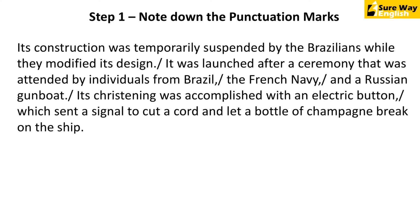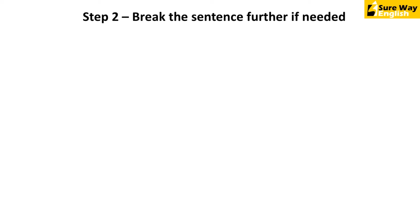It makes it clear that you have actually understood what's important in this sentence, what to highlight, what to pay attention on. So that's why intonation, or the raising and the falling of your voice, is very important, along with the pauses. So make a note of the punctuation marks. After that, break the sentence further if needed. The punctuation marks are obviously one place where you will be pausing, breaking the sentence. But if the sentence is longer, or it's got words like and, but, however, etc., then you can use those words as additional points where you can pause or break your sentence.